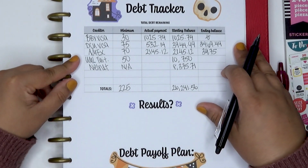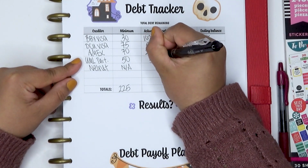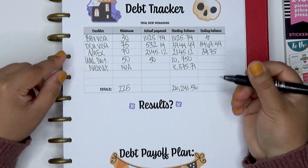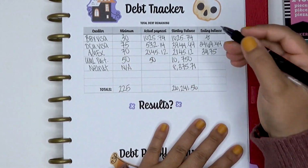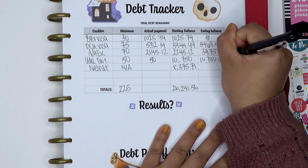Next is my old tuition balance, and I did make my $50 minimum payment, and this balance has no interest on it, so the ending balance is $10,700.